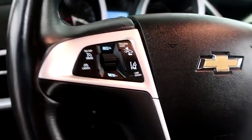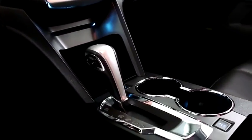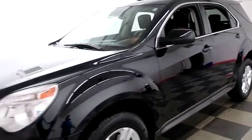Inside, cruise, audio and Bluetooth controls, full touchscreen, that includes your stereo, climate control and dual heated seats, and your automatic transmission is here.